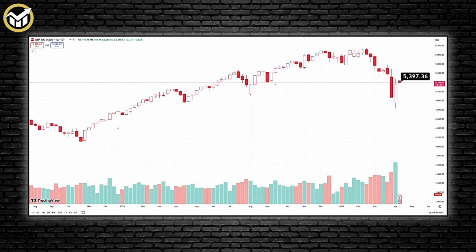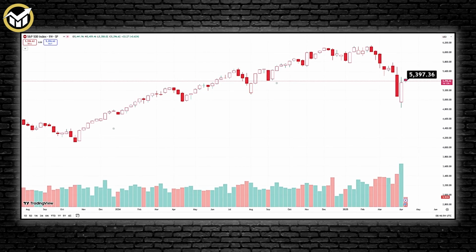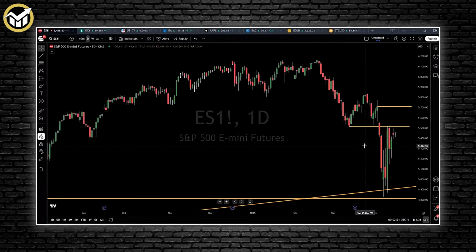If we take a look right here, in fact, all we are down right now is 2.5 points on the S&P futures. Again, that equates to about 2.5 points on the S&P itself. Now, looking at the daily chart, we know that we have our levels, right?